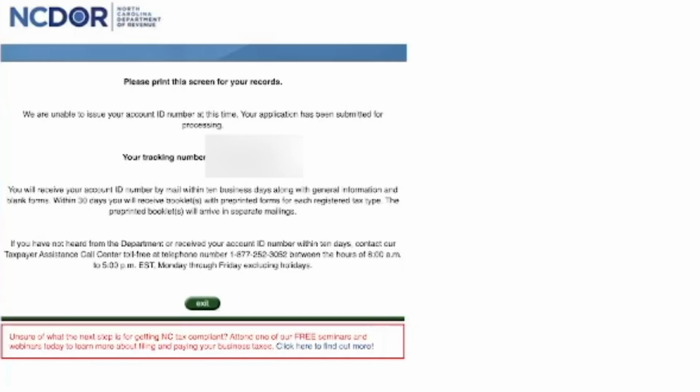Now with the DBA, it should be instant, but because I used my LLC, I had to wait for it to come to me in the mail. So this is my confirmation number, my tracking, and I'll just wait for it. This was so simple and fast. And most of all, it's free.